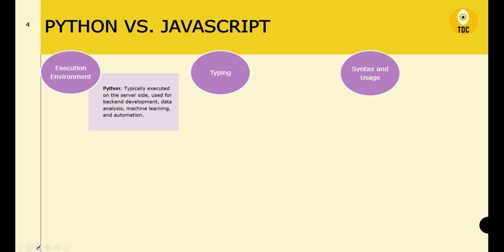Python is typically executed on the server side, used for backend development, data analysis, machine learning, and automation. JavaScript is primarily executed in the browser, used for client-side web development to create interactive web pages. So JavaScript has a particular use case. More than 90% of the time, it is used for client-side web development and creating interactive web pages. It has other use cases, but that is the primary one.